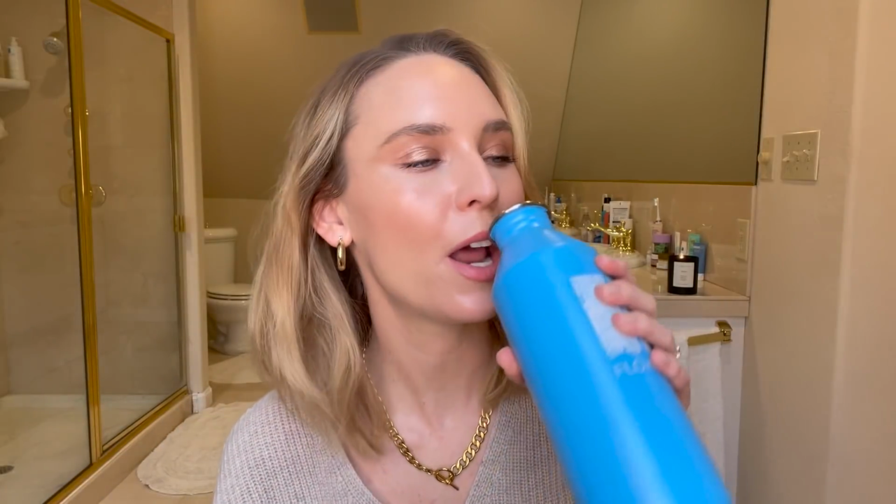All the electrolyte powders I've tried that have sugar just taste a little bit artificial to me, but this tastes like actual lemonade and I really love it. I'm actually drinking it right now. That's really good. So let's move on to blushes.